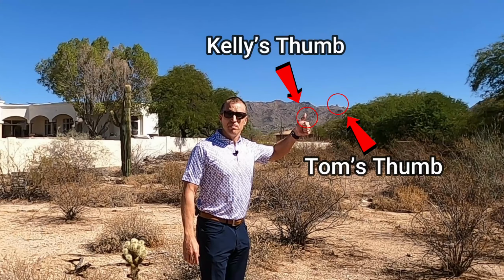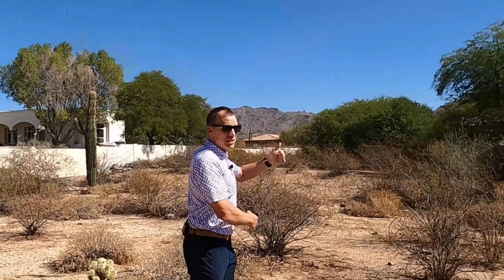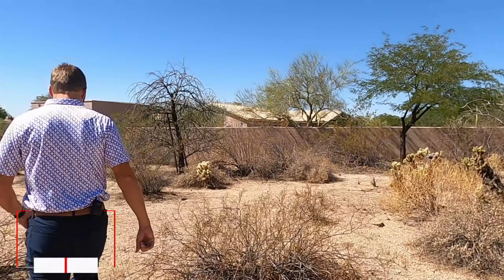Look at these views. You see that Tom's thumb? This is Kelly's thumb. That's Tom's thumb, the iconic Tom's thumb at the McDowell Mountains. And it's beautiful, guys. The range of McDowell Mountains are gorgeous desert mountains, and you have views for days inside Pima Acres.